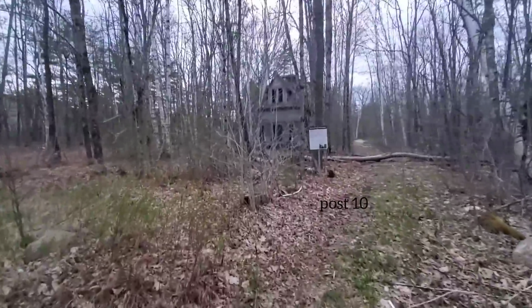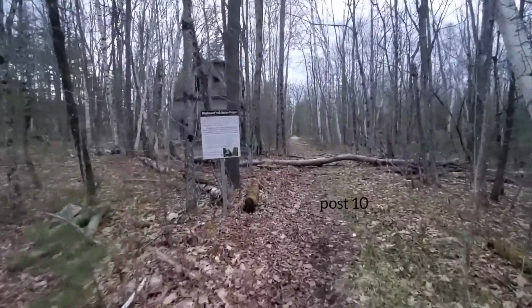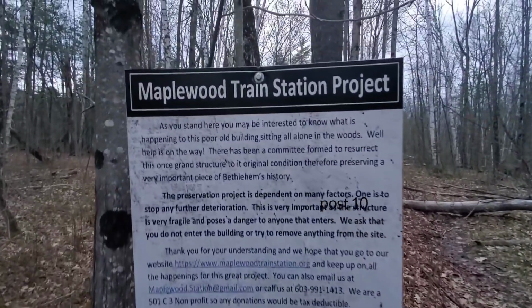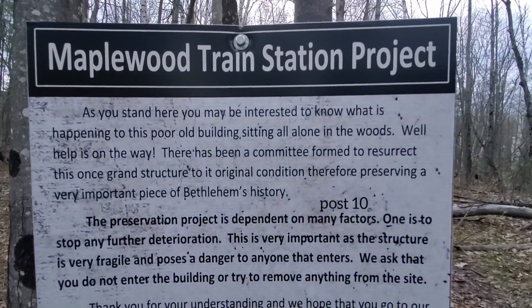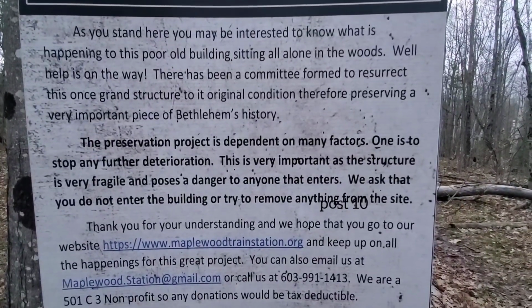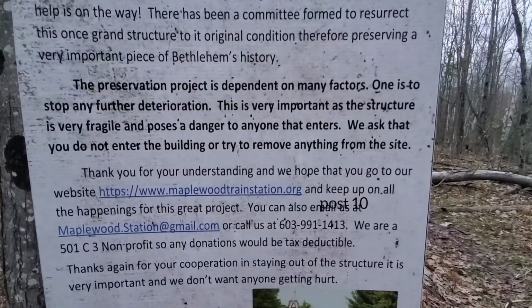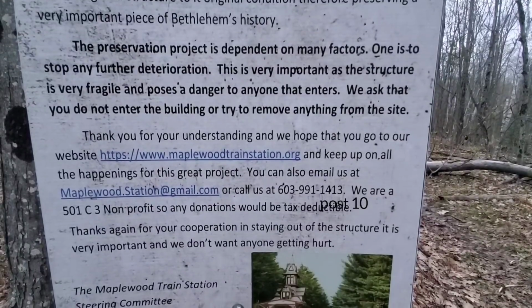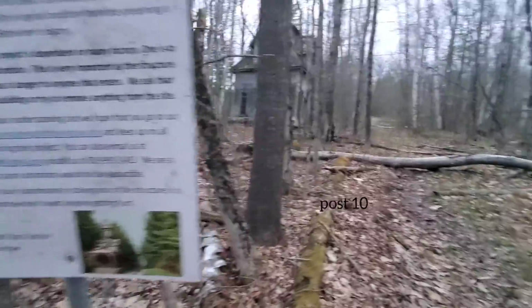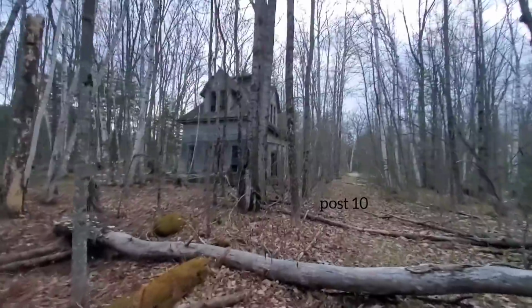Hey everyone, today we're here to look at the MapleWood train station. It's the middle of May 2021 and they put up a new sign. We've been inside this before. Well, it looks like there's no more going in. We've been in there many times and I have videos of that if anyone's interested.